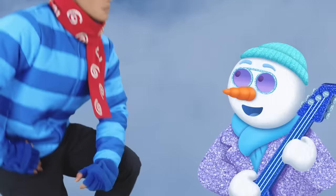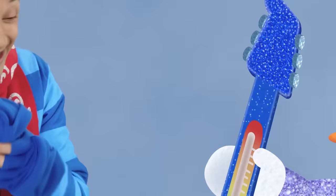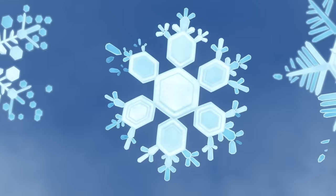Up in the sky, on cold days like these, the water drops start to freeze. They're frozen, but they're all still very little. They're turning into ice crystals. The crystals stick together and they make big, white, fluffy snowflakes.